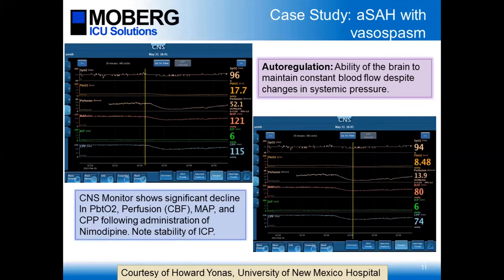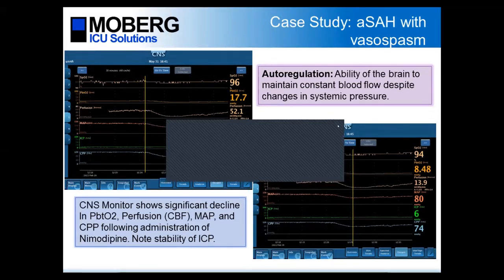The reason I want to show you this is a couple of things. Those of you who have heard me do training will hear me talk about this particular case, but we go with the assumption that we know where this information came from. What I wanted to show you is that these two screenshots are actually snapshots that were taken directly on a CNS monitor. This is a patient that I actually took care of as a bedside nurse when I was working at the University of New Mexico in Albuquerque.